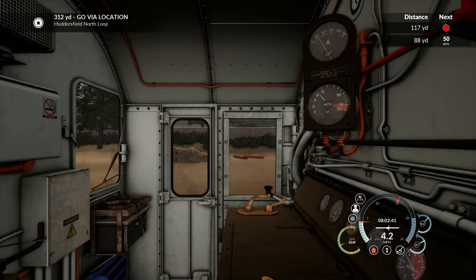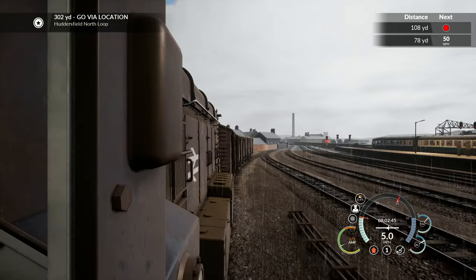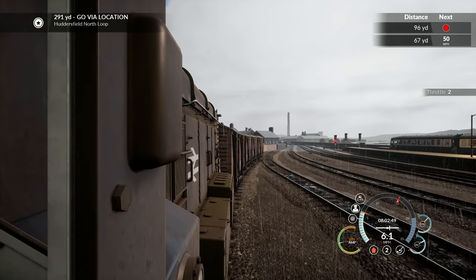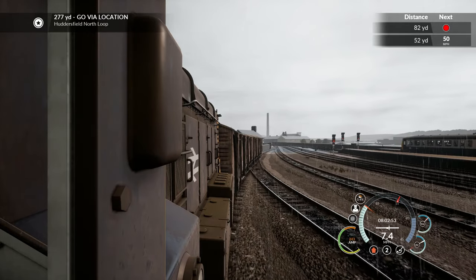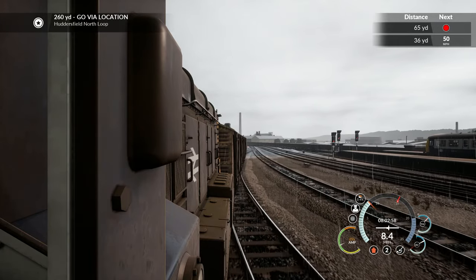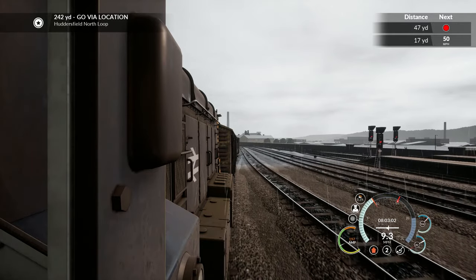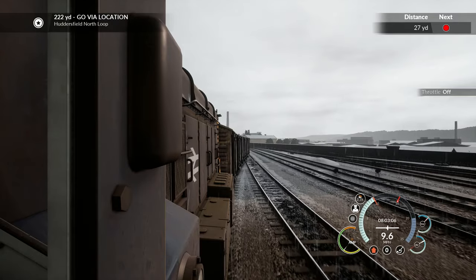In fact, let's do this. Let's go head out the window. So we are a little bit slideshow right now. We're in a town and in a yard and it's raining. So we're a little bit slideshow, but I've always struggled with this sim as far as FPS. I know other people have as well. I certainly have. Once we get out of the yard, it opens up a little bit.